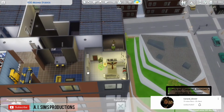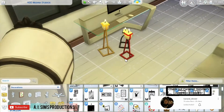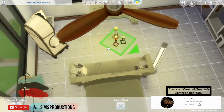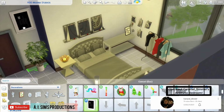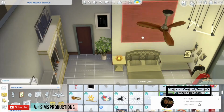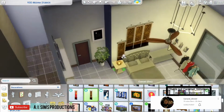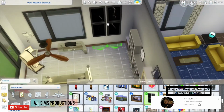I was trying to figure out where to put these candles, and basically my brother told me not to put them on or under the glass desk, and he also told me to be somewhat logical because it will probably melt the glass desk, which is a little funny but totally makes sense.